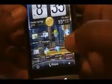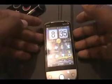I have a Twitter app right there. What else could I tell you about it? I already told you the speaker's loud. The volume rocker is on the side right there. Trackball down below. Call and end button. So let me go ahead and tell you what I am not liking about this phone.